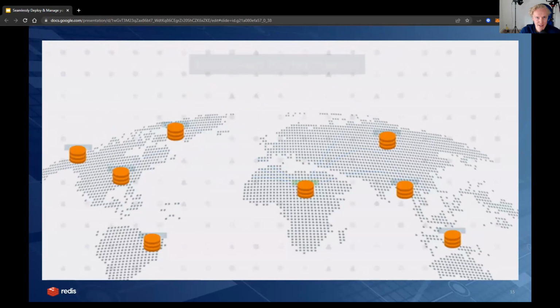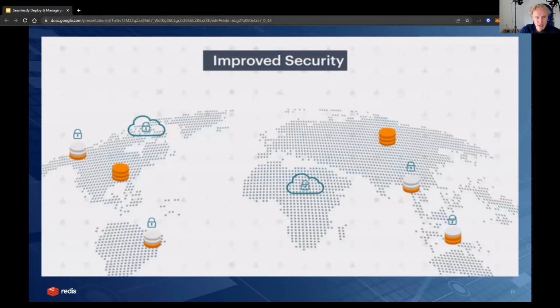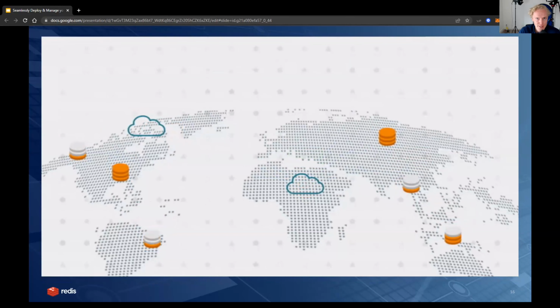Consistent data across the data layer can help optimize query performance and reduce data retrieval time, thus improving system performance and user experience. Finally, improved security. Keeping data consistent across the data layer can ensure that only authorized users have access to sensitive data, preventing data breaches and other security issues.